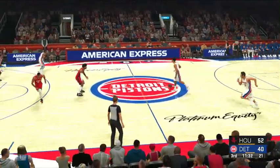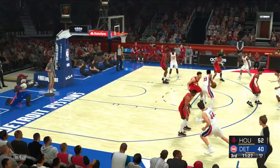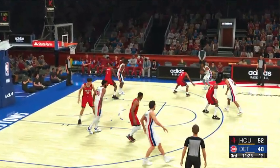Oh, what an impressive dribble drive. He's doing everything he can to put this game to bed, and great score there to help his team.